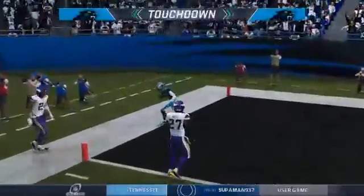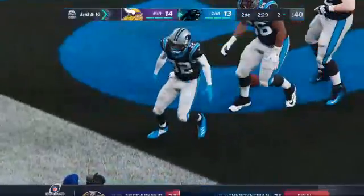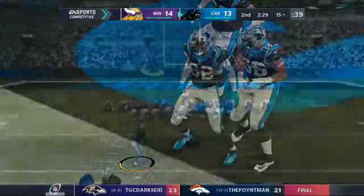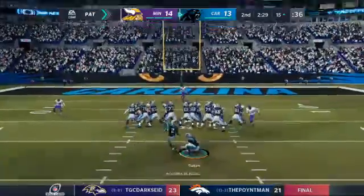Touchdown, Carolina! Tyreek Hill with his 2nd touchdown here in this first half. And the Panthers are now an extra point away from tying up this game.